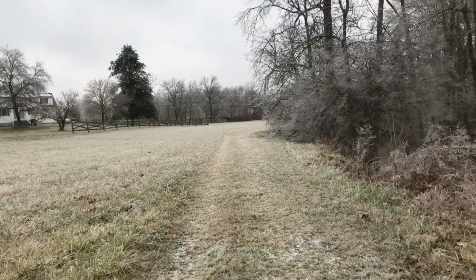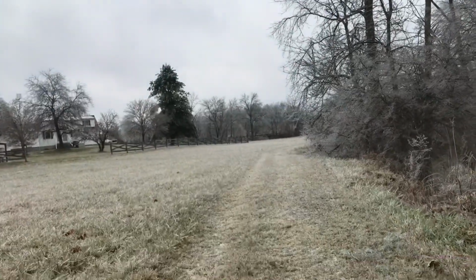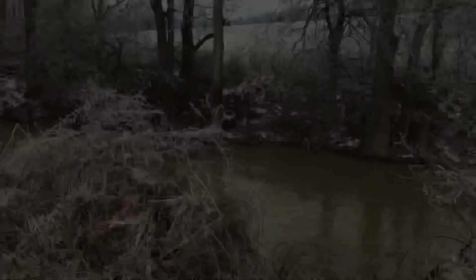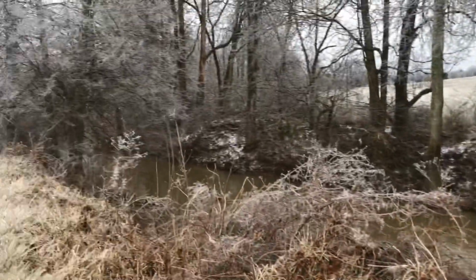Quite a bit of cold wind hit me in the face. It's in the upper 20s right now. Not going to get much warmer during the day. Not a lot of this is going to melt today. There's none of it that's dripping, so I don't believe we're going to get much melting today.